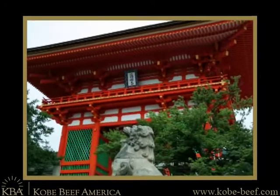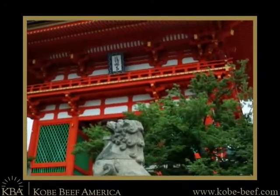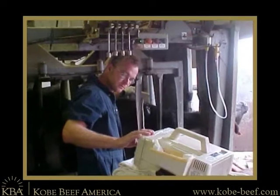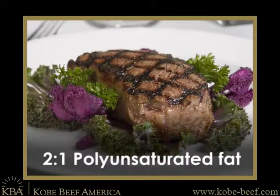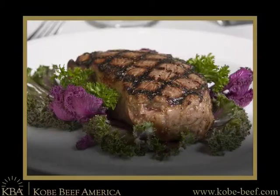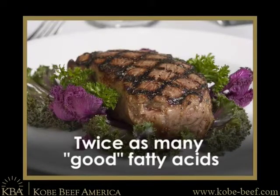What has been an honored and ancient tradition is now being illuminated by science. But even science can't explain why Wagyu beef has a ratio of 2-to-1 polyunsaturated fat. This represents a significant advantage over English-bred beef because it means Kobe beef has twice as many so-called good fatty acids to bad fatty acids.